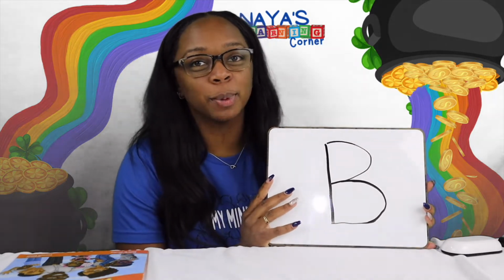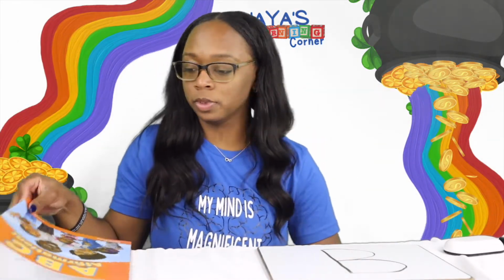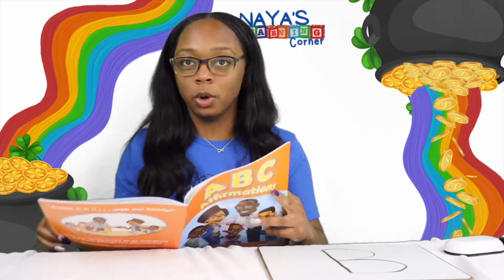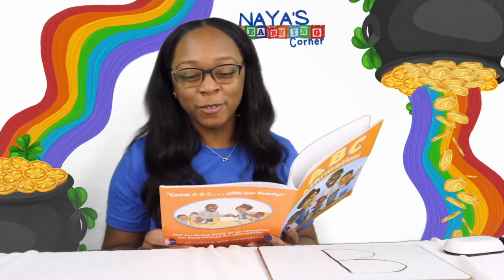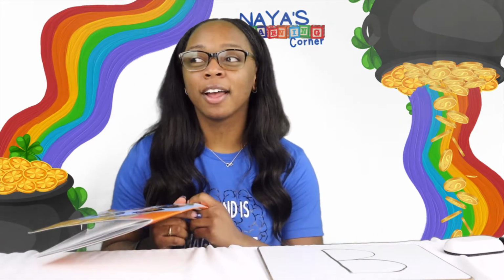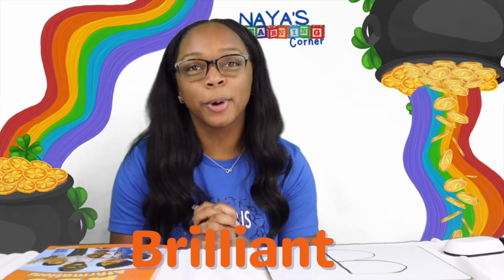Book. So we're going to look inside of our affirmation book and see what B is for. What affirmation can you make that starts with B? What can you encourage yourself with the letter B? We're going to look inside. Here it says, B is for my beautiful, brilliant children. B is for beautiful. B is for brilliant. So you are beautiful, you are brilliant.